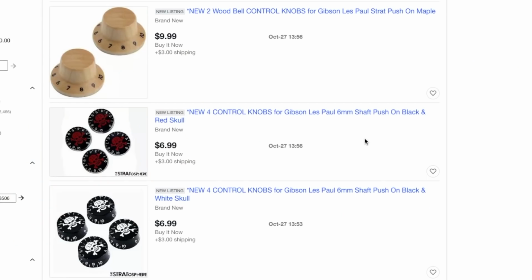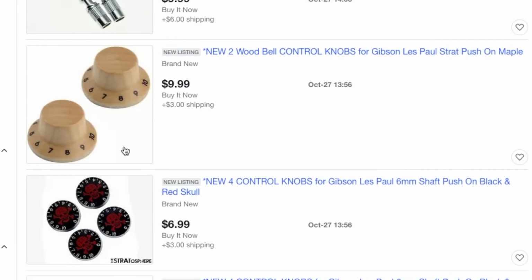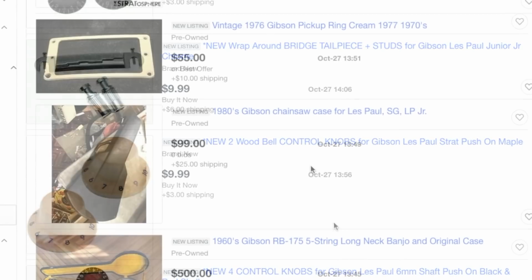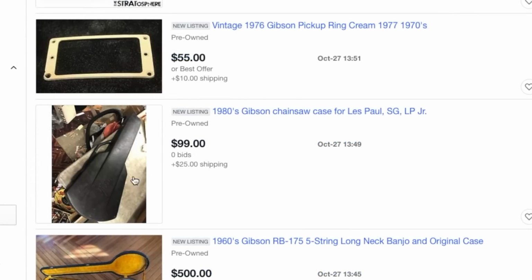Ooh, that's nice. Wooden knobs. I don't think I've ever seen those just available. I mean, I know you can custom order them from people, but just being able to buy them like that, that's pretty cool. I bet somebody could make a business out of making like flamed or quilted wooden knobs. That's a great deal for a vintage chainsaw case.